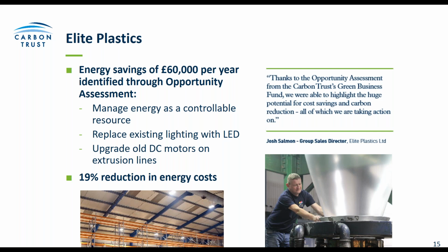This energy audit identified the above recommendations, which would result in a saving of around 19% of the existing energy costs.